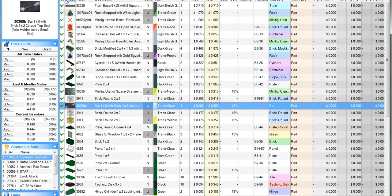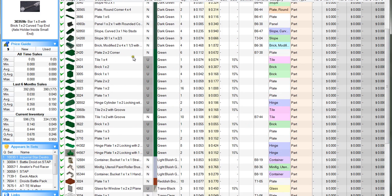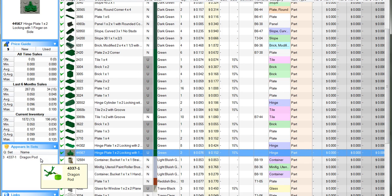Let me go back to sorting this by, I had color before? Yeah, it was color. As you can see, they bought a lot of green stuff. There's a couple interesting green things, actually. This hinge plate only came in a dragon pod.